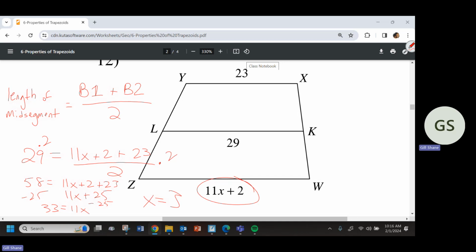Now let's talk about a concept way. Some of you are pretty good with the concepts, and this is shorter. What is true about a mid-segment length relative to the length of the short base and the long base? What's true about it? The length of the mid segment is what? I mean, what's this formula really doing?